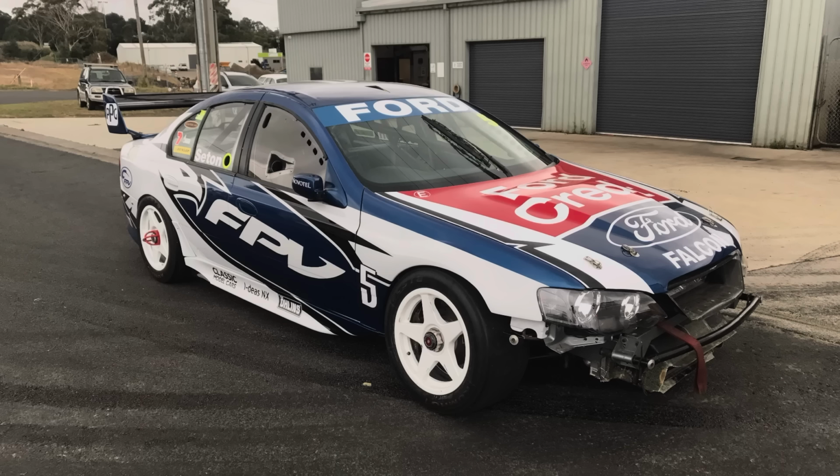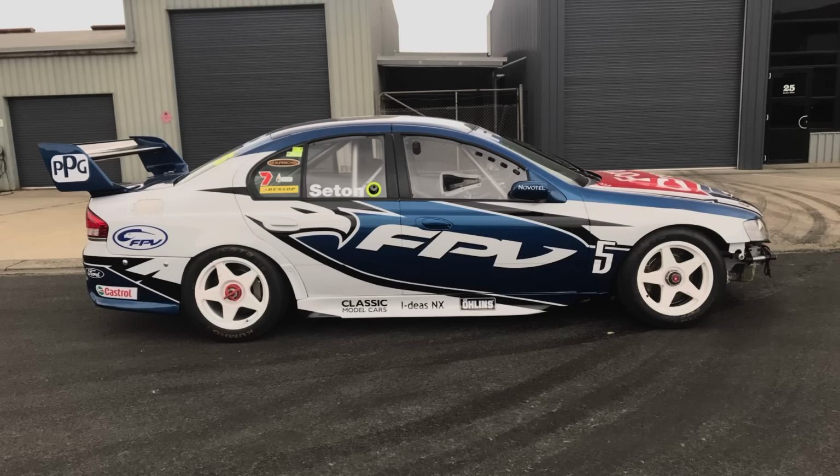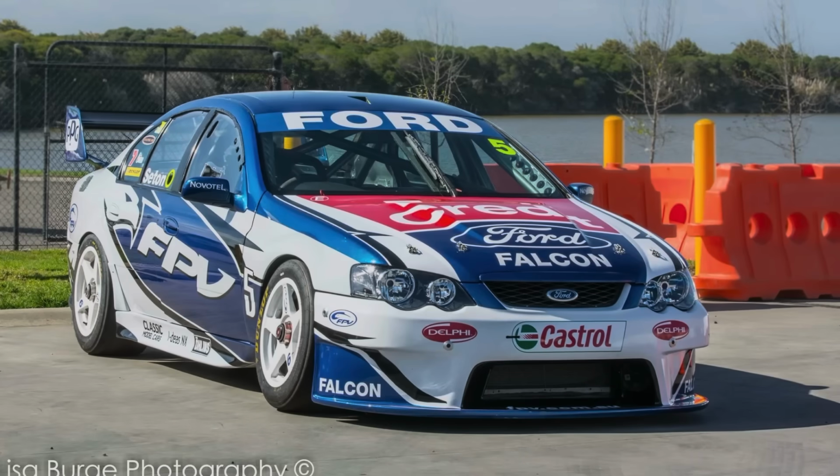Throughout that time, and just after I'd got the car back together, I was approached by a fairly prominent figure in the supercars world wanting to know if I knew where the FPV Glenn Seton Falcon was. It was then explained to me that David Richards in the UK, the owner of Prodrive, was looking to purchase one of the early V8 supercars from their time in supercars from 2003 onwards to place in his museum over in England.